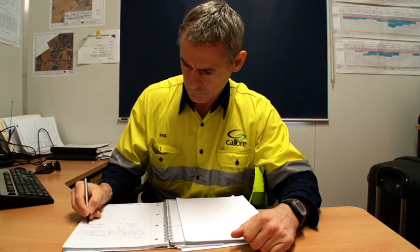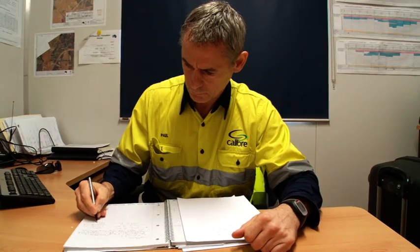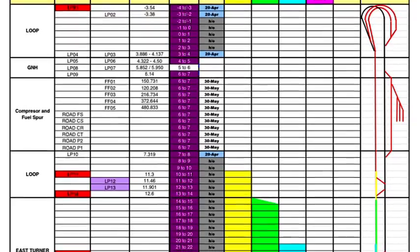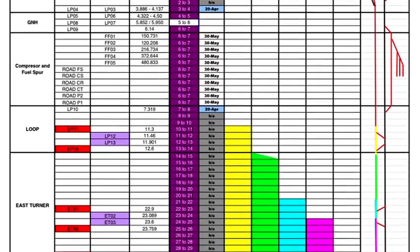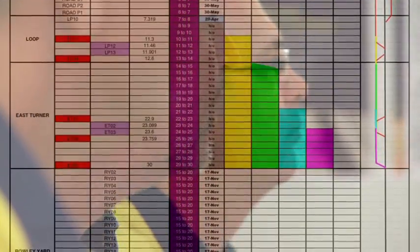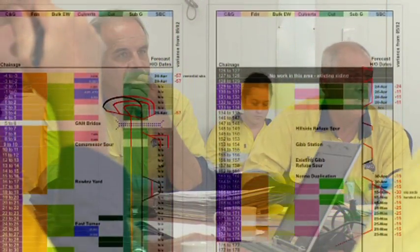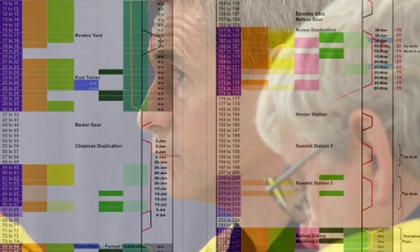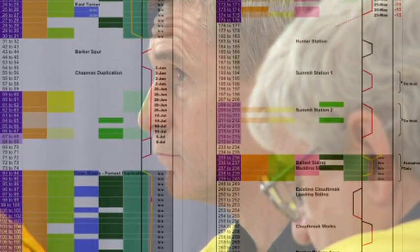In the initial stages, like all these projects, they start off fairly slowly in terms of people understanding what their roles and responsibilities are and what the targets are and things like that. Certainly at this point in time, Calibre and the contractors and Fortescue are all very much focused on the milestones we have to achieve. And in this case, there's probably a greater challenge in that we are working next to an operating railway line. That's Fortescue's lifeblood.